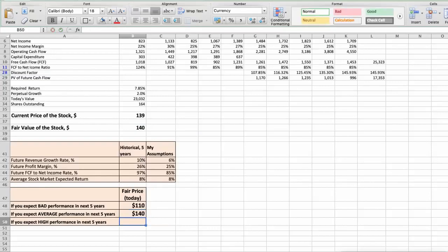Third scenario. Skyworks will have high performance in next 5 years, and we will use the following parameters in our calculation. Future revenue growth rate would be high, 8%. Future profit margin would be high, 28%. Future free cash flow to net income rate would be high, 90%. In this case, the fair value of the stock today would be $177.